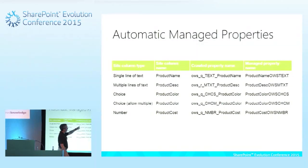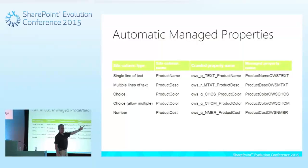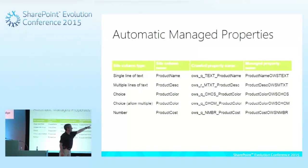Okay? All right. Then it's going to create a managed property of the name of your managed property, so the name of your original column, and then OWS text, just like that. Then you can use these in your search solutions. You don't have to call IT. You don't have to call Microsoft and say, hey, I need this managed property, because they're going to hand these to you. Okay? So if it's multiple lines of text, it'll end up being M text, like that.